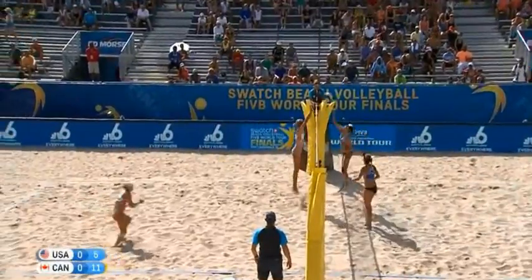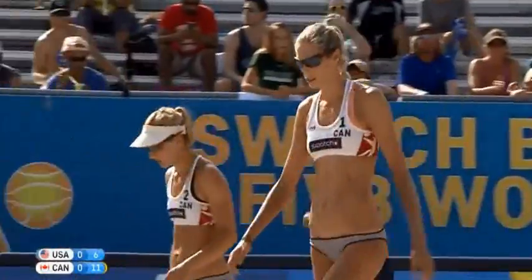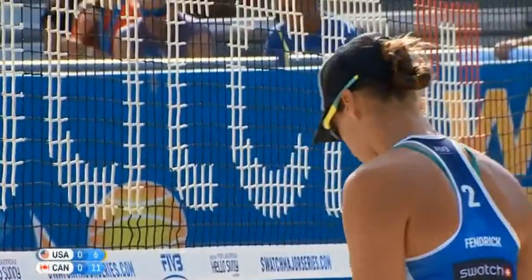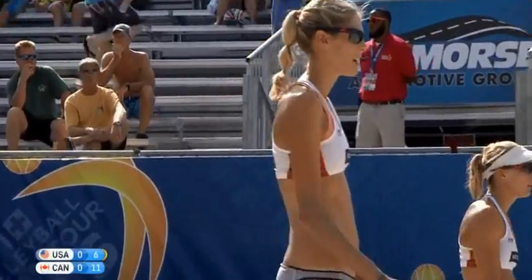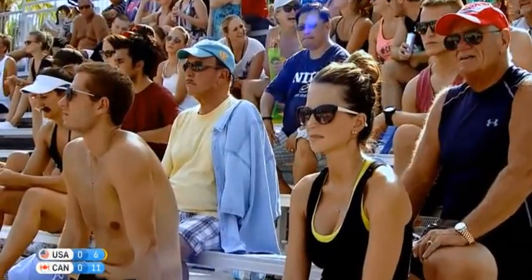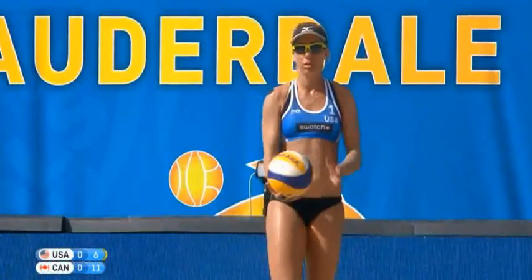Set from Ross. Here comes the finish. Great shot from Lauren Fendrick. Lauren coming in from that right side. She has that ability to disguise her approach, looking like she's going to hit it cross court and then poking it line. A very effective shot.